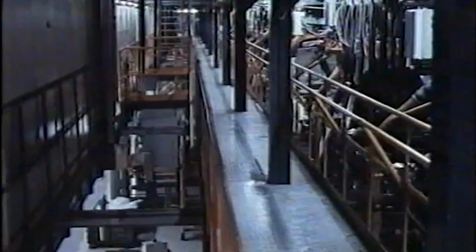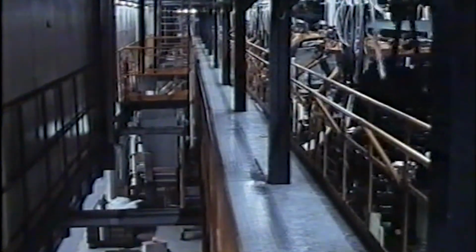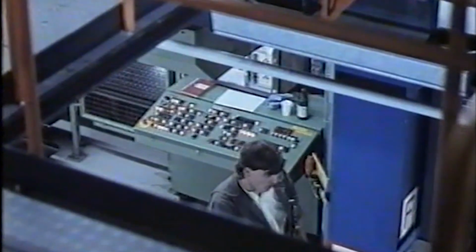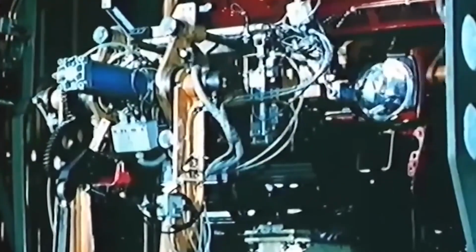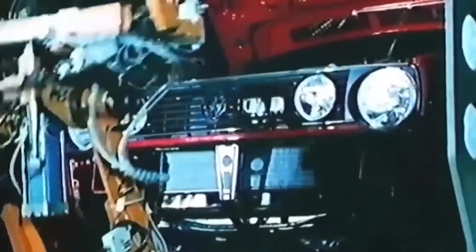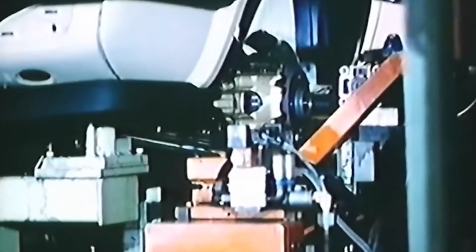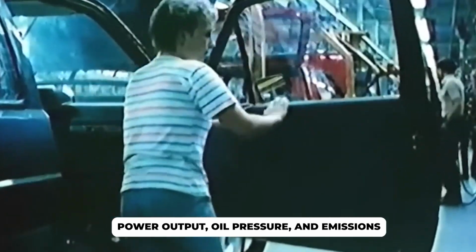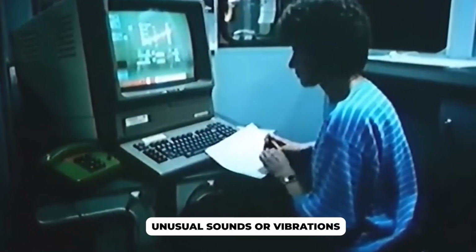Every engine got cold testing, where it was connected to test equipment and turned by external power to check proper assembly and component interaction. Selected engines from each production batch also got hot testing. They were actually started and run through various load conditions on test machines. During hot testing, technicians monitored performance things like power output, oil pressure, and emissions. Computerized systems checked for unusual sounds or vibrations.